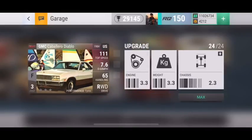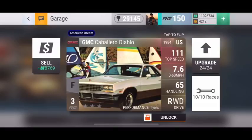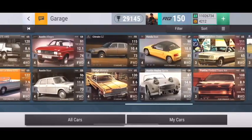Next new addition is the GMC Caballero Diablo. 3-star maxed out RQ3. Yeah, it's a maxed out car, very nice 0 to 60. I would say it's one of the best RQ3 drag cars in the game. It used to be the best, but then that new Italian Renaissance car came out, and it's so much better now.